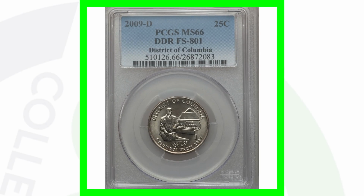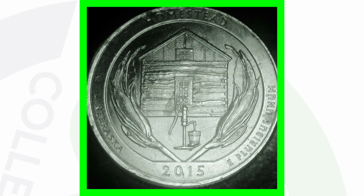Now, this quarter here sold for over $3,000 because of that doubling and because of its grade. Now, something that you want to look for on your homestead quarters. This is going to be the 2015 Philadelphia minted homestead quarter, and there's a couple things to look for. First is doubling.